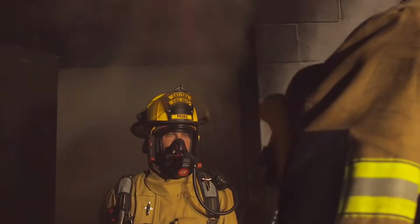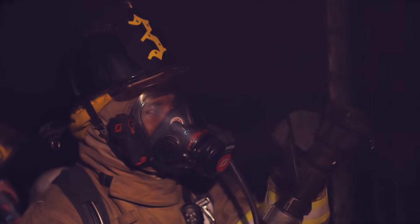A thermal imaging camera significantly increases visibility as well as situational awareness in smoke-filled areas. But you have to hold it in your hands, which is very inconvenient. However, Scott Sight frees up your hands.